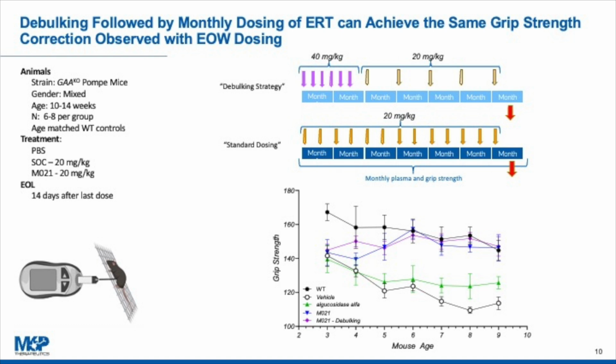So what we decided to try, and that yesterday after hearing about the dosing at 40 mg per kg every week, that's actually kind of done in clinic, we decided, what happens if we do a debulking strategy, get really aggressive at the beginning of therapy, try and reduce glycogen as much as possible, and then go to a once a month dosing. And we compare that to a twice a month dosing or every other week.